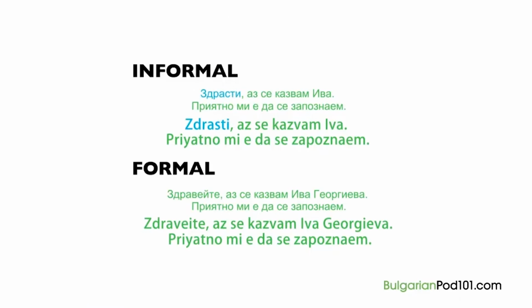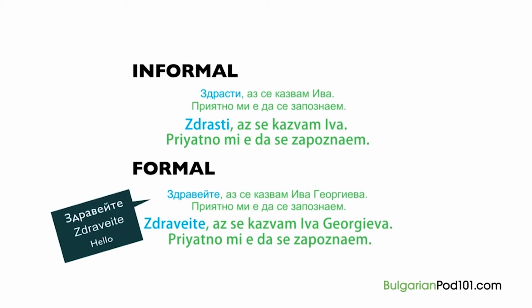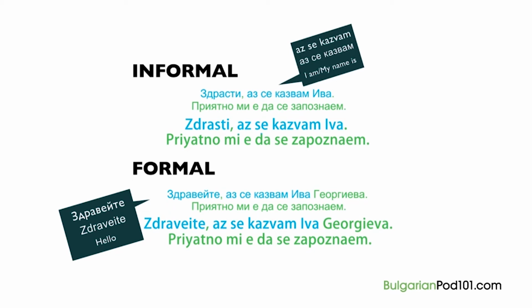So, what has changed from the previous introduction? Let's take a close look at these together. Здрасти has been substituted with the formal greeting Здравейте, formal Bulgarian for hello. Аз се казвам Ива has not been changed. Аз се казвам stands in both cases for I am or my name is.